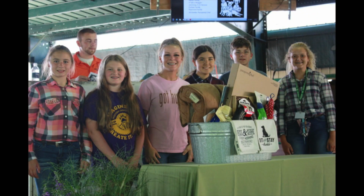And there you are with the baskets. That again looks like our dog basket. So every year the students that show dogs get together, they bring in a lot of toys, bedding, whatnot, and they sell it, and the proceeds go to support the dog project.